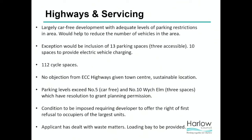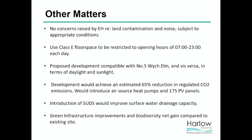And it's worth noting that the parking levels on this application exceed what was accepted on number 5, which was car-free, and number 10, which only had 3 spaces. There would be a condition imposed on this one requiring the developer to offer the right of first refusal to the occupiers of the largest units in the first instance. And the applicants dealt with waste matters, and a loading bay would be provided.